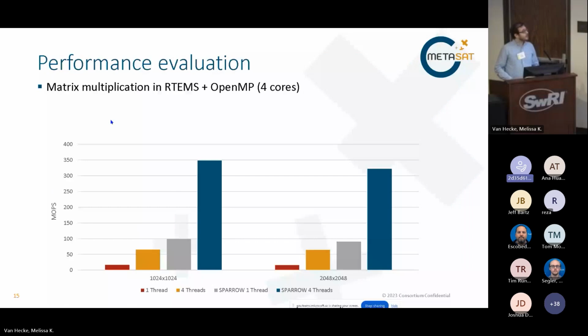Here we use matrix multiplication on RTEMS. Matrix multiplication is an essential building block for all AI operations because it's used for modeling dense layers and also in convolutions. And here we can see the results for 2 different sizes. Here we have a single core, and here we can see the performance we get using only 4 cores with OpenMP: almost linear scaling. This is something very important that we have noticed.